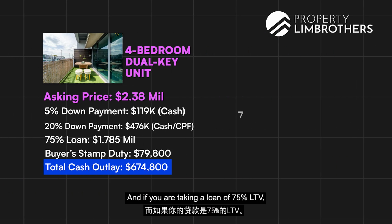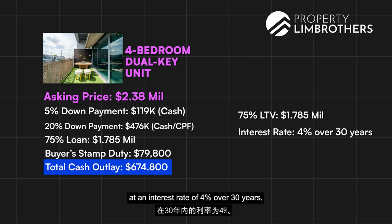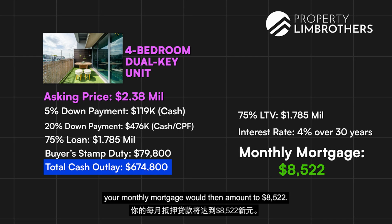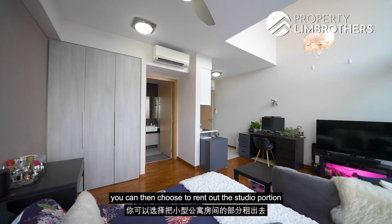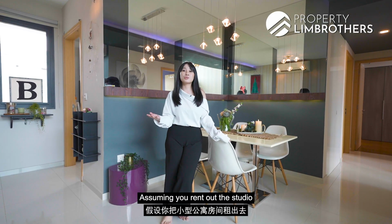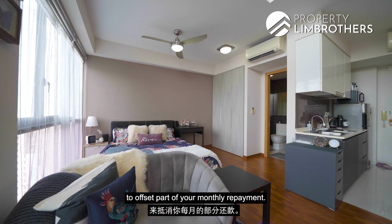And if you are taking a loan of 75% LTV amounting to $1.785 million at an interest rate of 4% over 30 years, your monthly mortgage will then amount to $8,522. And as mentioned earlier, due to our unit being a dual key configuration in nature, you can then choose to rent out the studio portion while staying in the main living area. Assuming you rent out the studio at a conservative price of $2,500 per month, you can then use this rental income to offset part of your monthly repayment.